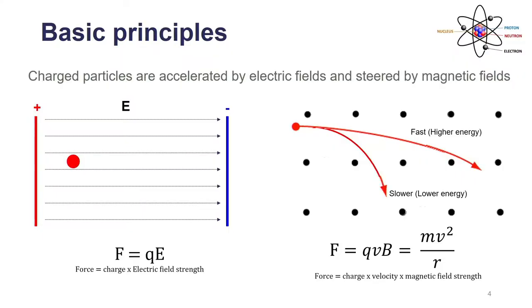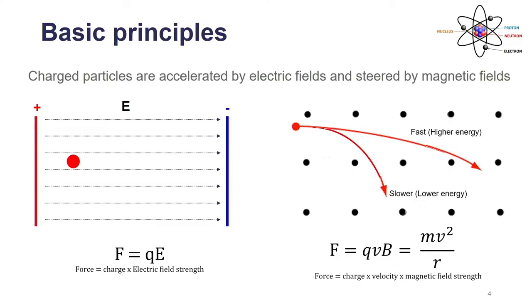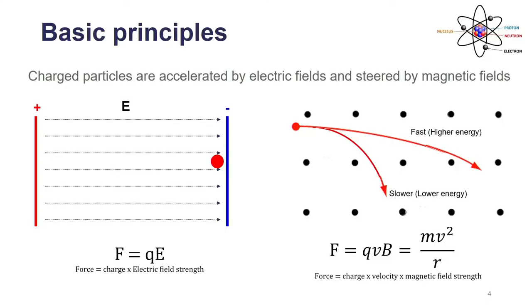So, one physics slide with just the two fundamental concepts that we use to design and operate accelerators. They are that charged particles are accelerated by electric fields. In the simplest example, you have two plates with opposite polarities, a voltage across them, and then a charged particle will be accelerated one way or the other, depending on its own polarity. Once the particles are moving, if they experience a magnetic field, then they travel on a circular path. These dots here represent a magnetic field traveling into the page, and the particles follow a circular path, with the radius dependent on how strong the field is and how much energy they have.